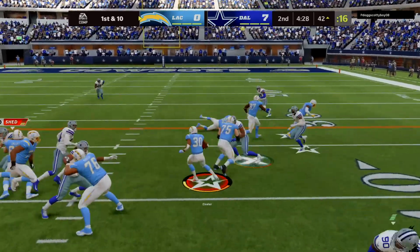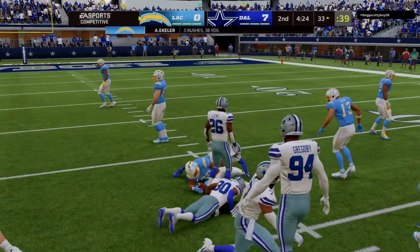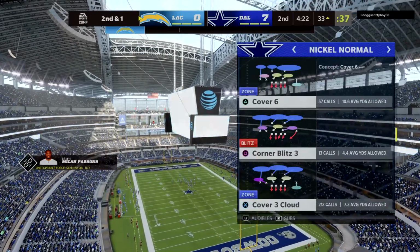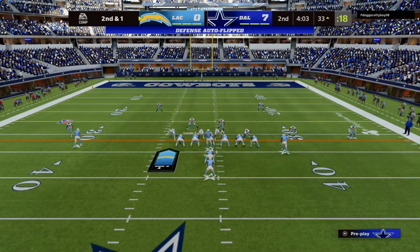Running on 1st down, Eckler. And he's going to get a solid gain of 9 before being brought down. 2nd and right at a yard. The previous run, good for 9. Here's 2nd and a yard.